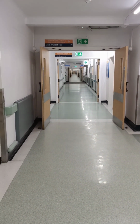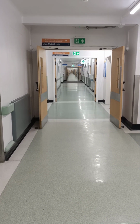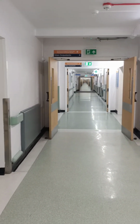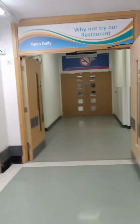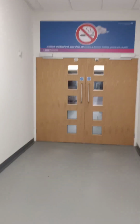On the back side is the very long corridor of the main corridor of the hospital on its ground floor. About halfway down there, when you turn right, you can get to the emergency department, and this way is the way to pediatric ward. Let me just open one of the doors and show you the main entrance of the hospital, which is beyond those brown doors.